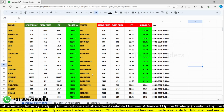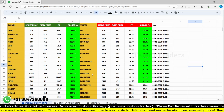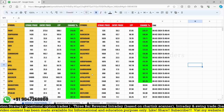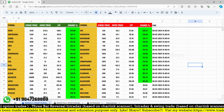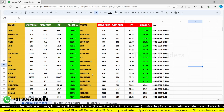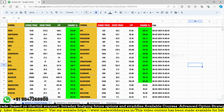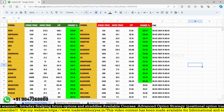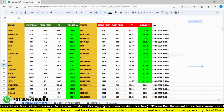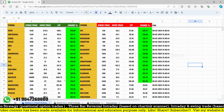The intraday Camarilla R4 level is broken on a particular strike price of that particular stock. It is not stock specific, it is strike specific. If the strike price gives a breakout over and above that R4 level, that stock will be filtered here. After 9:30, if you are able to find such a good breakout opportunity, that would be a great one for your intraday trading or even short-term option trading. So weekly works based on the positional concept, and monthly also works based on the positional concept.